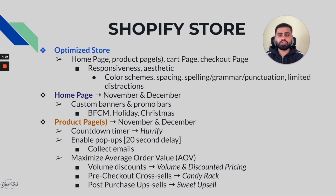Last but not least, if you do have a niche or general niche store, you also want to make sure you're incorporating post-purchase upsells. A great app for this is Sweet Upsell. You can go ahead and incorporate other items in that same collection or anything like that for people to buy even more. And the great thing about this app is that people don't have to enter their payment and shipping information all over again, as that already has it saved. So essentially, people can just go ahead and buy what else they want and go through that checkout process very seamlessly.